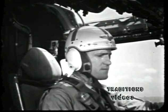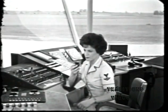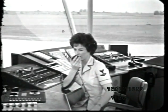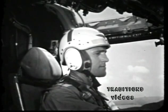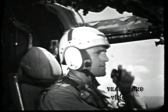Still unsafe. Jax Tower, Parkfield 392. My nose gear indicates unsafe. Request low pass for visual inspection. Over. Parkfield 392, clear for low pass. Parallel runway 27. Do not descend below 200 feet. Remain well clear of living quarters and hangars. Jax Tower, this is Parkfield 392. We'll call you on the low pass.